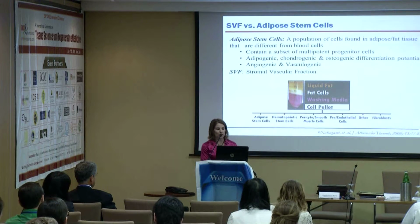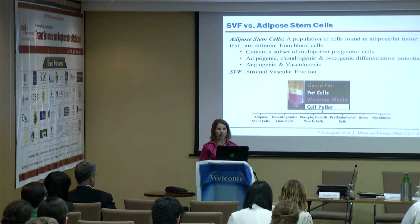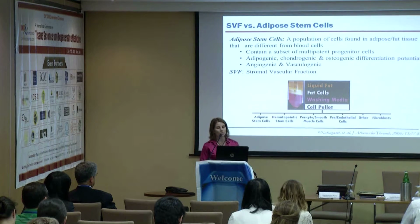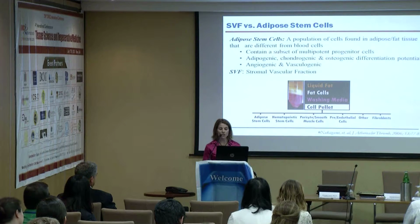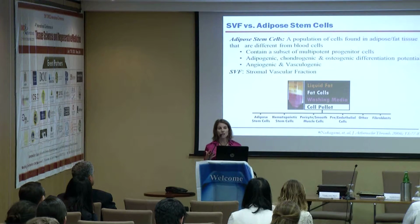So let's talk a little bit about adipose stem cells and stromal vascular fraction versus adipose stem cells. Stromal vascular fraction is the mixture of cells that you can get from fat tissue once you've removed the adipocytes, or the fat cells, versus adipose stem cells is a small population that is found within the stromal vascular fraction. So these words are sometimes used interchangeably, but adipose stem cells is just a small portion of the stromal vascular fraction. But there's a lot of really important cells that exist inside the stromal vascular fraction. These include things like pericytes, and we now know the pericyte is the precursor to the mesenchymal stem cell. So a very important cell that helps with angiogenesis, that formation of blood vessels. You also have endothelial and progenitor cells that are part of that population.